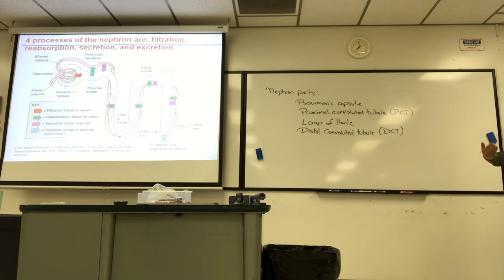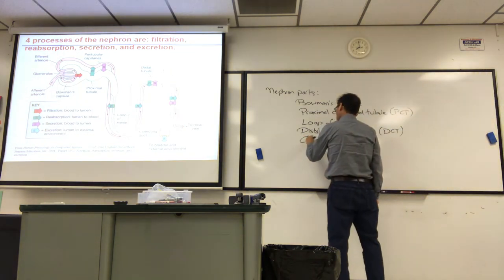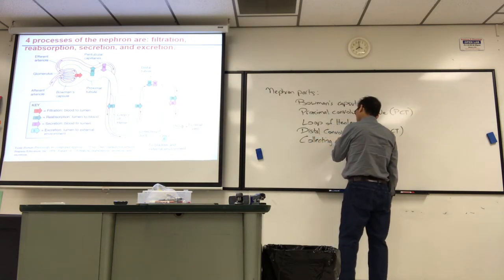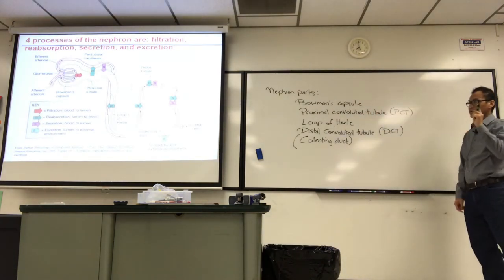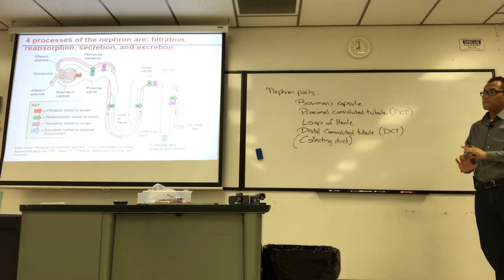Then you're basically done. You can dump into the collecting duct and then still modify the filtrate, but I'll put the collecting duct as part of the nephron in parentheses, because I don't want you to think that one nephron has one collecting duct. The collecting duct is receiving the filtrate from many nephrons dumping into it. It's not a one-to-one thing.